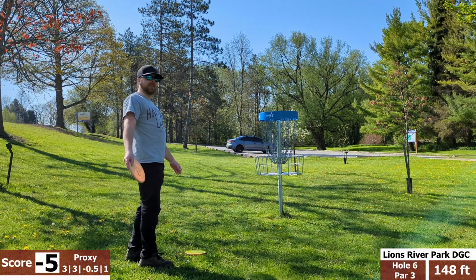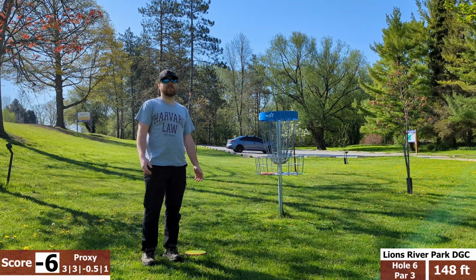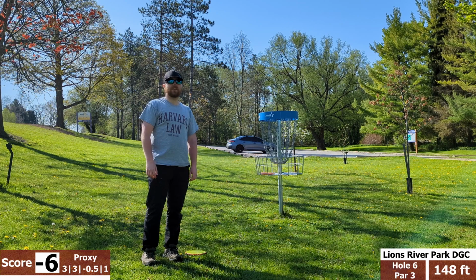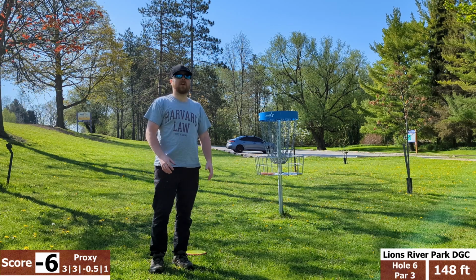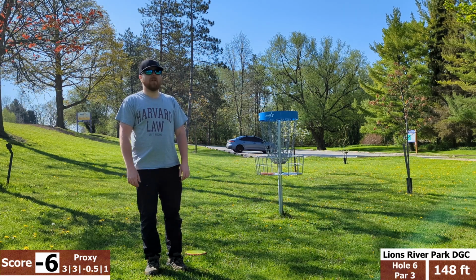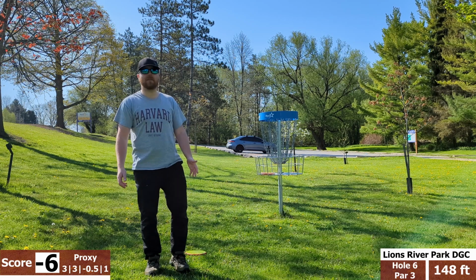There we go. So that's Lions River Park. It's pretty easy. It's fun if it's on your way and you just want a little bit of upshot practice. I don't really think it's worth traveling long distances for, but it's also really good that there is an option here for the community to play it. I really should have done some ace runs to make that a little bit more interesting. I guess it's technically a perfect round.